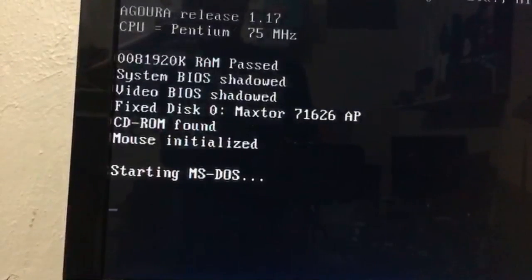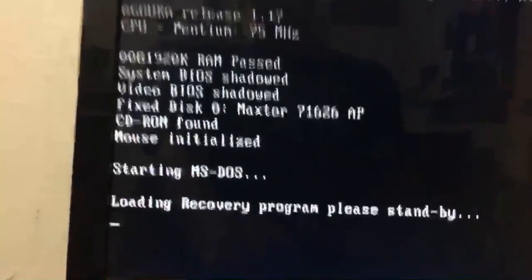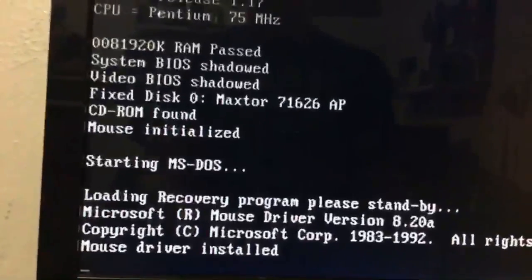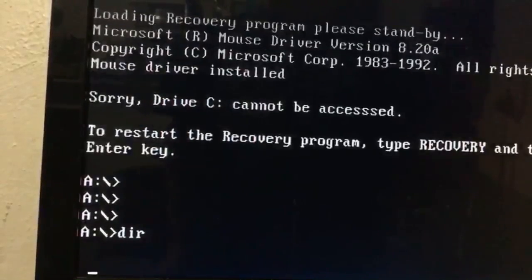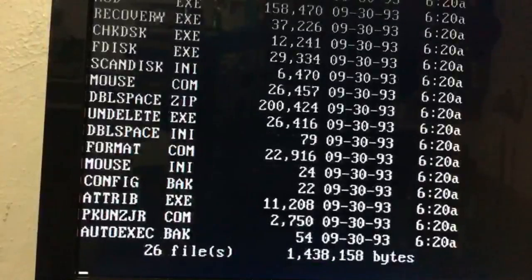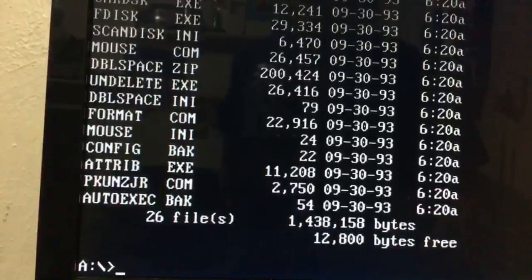Hard drive. Huh? It has a master hard drive. I know. Loading recovery program, please stand by. Ooh, mouse driver. To restart the recovery program, type recovery, then press the enter key. Well, I don't need to. Let's see. We have format, mouse, config, attrib, PKZIP, oh, it even has PKUNZIP on that. It has scan disk.